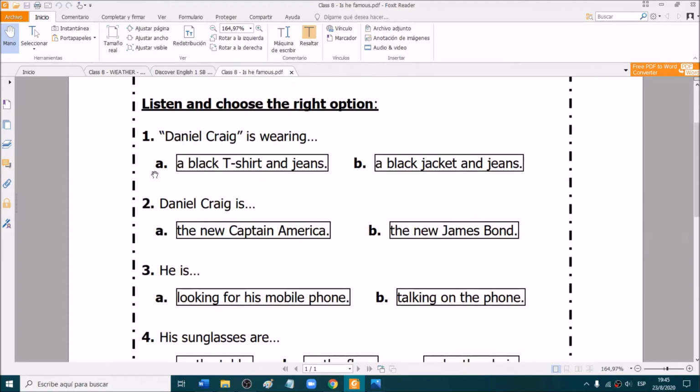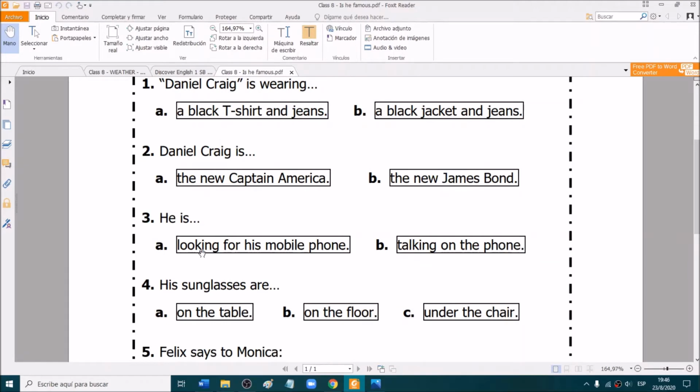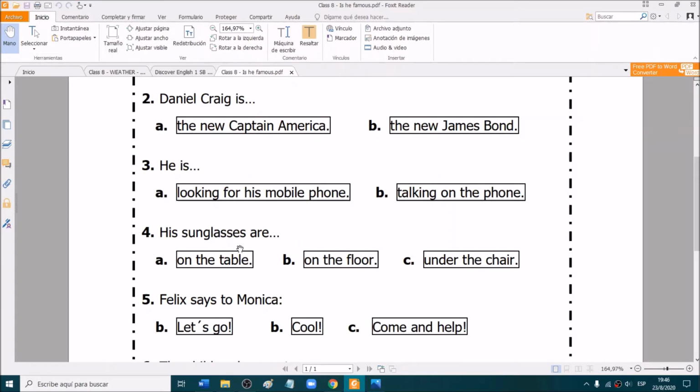Okay, so let's read the sentences first. Daniel Craig is wearing a black t-shirt and jeans, or a black jacket and jeans. So here we need to decide if he's wearing a t-shirt or if he's wearing a jacket. Daniel Craig is the new Captain America or is the new James Bond? He is looking for his mobile phone or he's talking on the phone. Okay, here we have to decide if he's looking for his phone or talking on the phone.